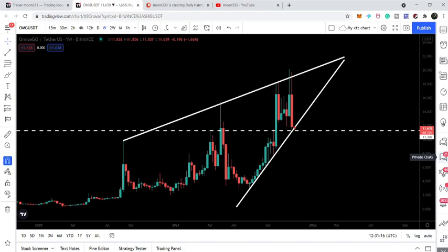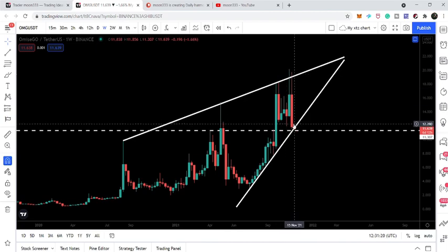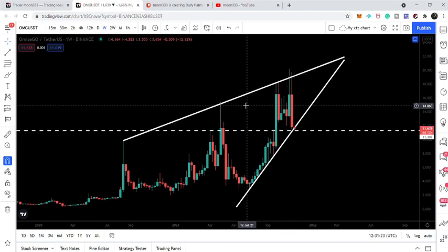Now, right now on the live weekly time frame, we can see that the price line has moved to the support. And in today's video, I want to discuss with you what can be our next targets, whether we are going to have a reversal from here or not.